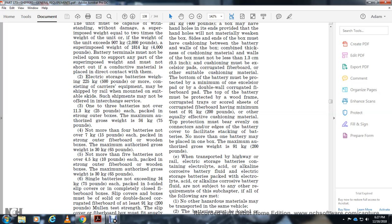or electrical storage batteries packed with electrolyte, acid, or alkaline corrosive batteries, are not subject to any other requirements of the subchapter if all of the following are met.